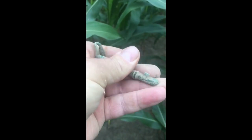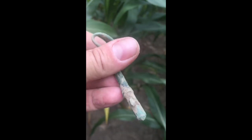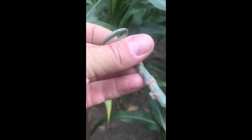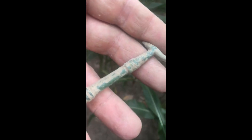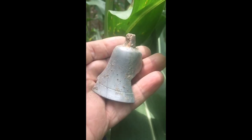The tip's knocked off here, and the end is a little twisted. I don't think I'll be able to straighten that out. Other than that though, not too shabby. That's a bummer right there. Would have been a really nice Conestoga bell. What a shame. Oh well, that's what happens when you're in this hard clay.